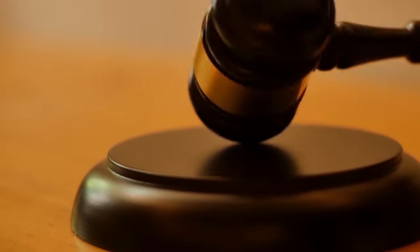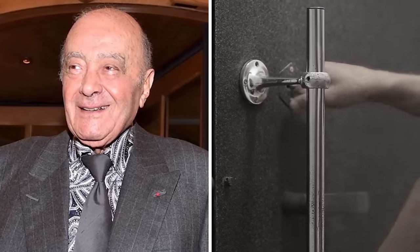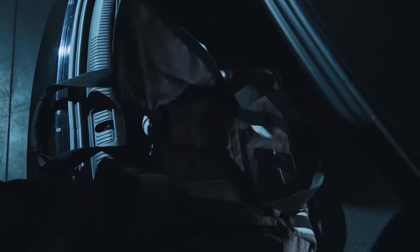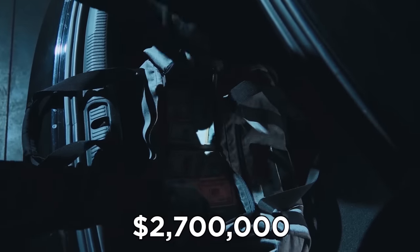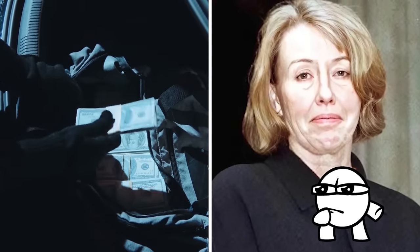Just months before the matter was to be settled in court, Tiny passed away in July 1998, but his wife was still on the road to revenge. In November 1998, Mohammed finally admitted to knowing that Tiny's safe deposit box had been broken into, but denied any personal involvement, claiming he had only found out afterwards. Even so, he still coughed up $2.7 million in costs and damages to Miss Rowland. So definitely not guilty then.